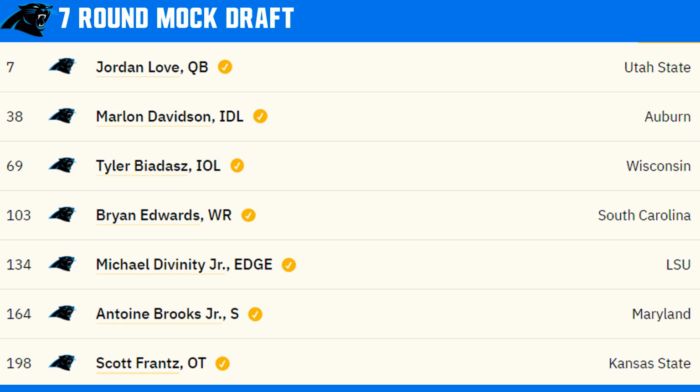Michael Divinity Jr., the edge rusher from LSU, a sleeper pass rusher because he missed a chunk of this year as well, but a lot of upside for sure. I think he can be part of that rotation with Burns and Miller and Haynes. And if they do want to bring Mario Addison back, but he's kind of aging, if he's cheaper, you can bring him back. Then Antoine Brooks Jr., just a depth safety from Maryland. I think they could get better at the safety position, but they could look to do it down here. And then Scott France, another tackle for depth from Kansas State.